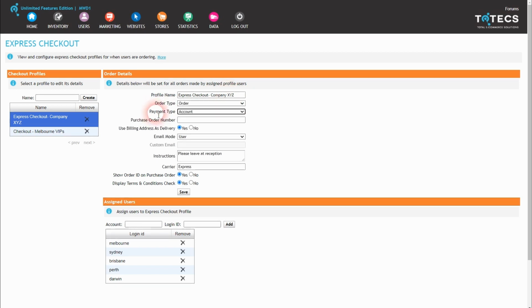So this is when we get into the settings. When these orders are raised by the users assigned to this profile, the orders by default are going to set the payment method to be on account. Now they could be set to a credit card, so you want to force always that these orders need to be paid by credit card, or direct deposit if we want to just show the direct deposit information. PayPal if we want to redirect those customers to PayPal's website to pay for the orders, or we can always have them set as running quote. When the users who are assigned to this express checkout profile, this is the payment type that is always going to be set for those orders.